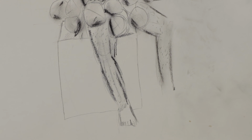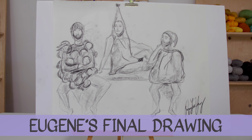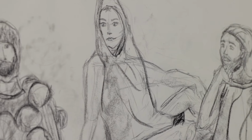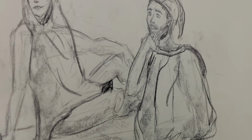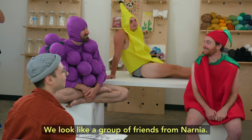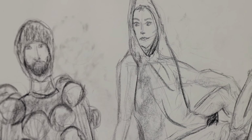Good. I wasn't as disappointed as I thought I would be, because I thought I'd be totally shitty, and I was way better than Ned. Oh yeah. Ooh la la, right? Will's a little elf. Yeah. So good, I love that little tail. Oh, I didn't even see that on your hat. I didn't see it either. Look at a group of friends from Narnia. You do. Yeah. You all seem very friendly. You really look like fruit that came alive.